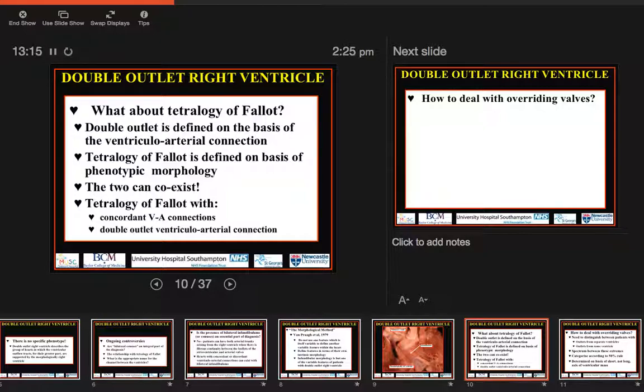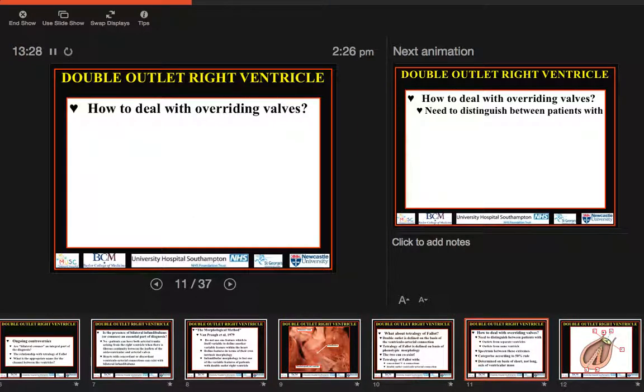So now we get to the real crux of the problem. All the questions I've been putting to you thus far devolve on this one single potential problem. How do we deal with overriding of arterial valves? I was asked a question this morning about straddling of atrioventricular valves. And I discussed with you how in atrioventricular valves you can have straddling and overriding. With arterial valves, the leaflets can only override because they have no tension apparatus. But the override can vary markedly.